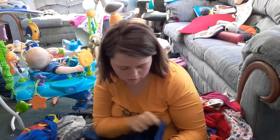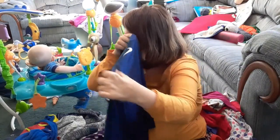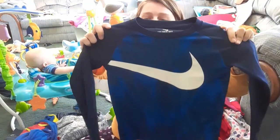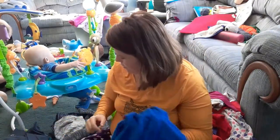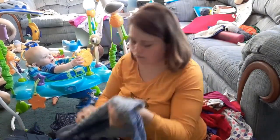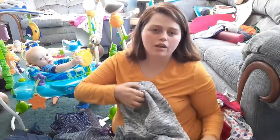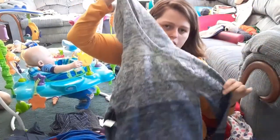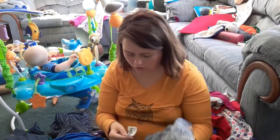Then he got a Nike. This is Nike, right? Yeah, it's Nike. He got like name brand stuff. But he got Nike, same thing. And then, oh, there was one outfit that I picked that he didn't pick. But he's got a hoodie that's super thick. He picked this one out. This was $3.50 for this one.